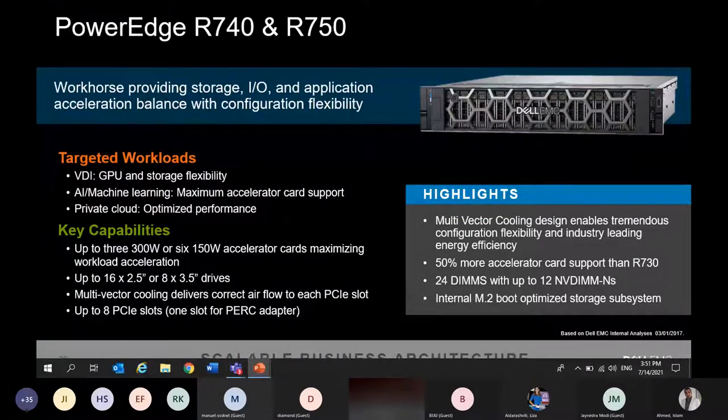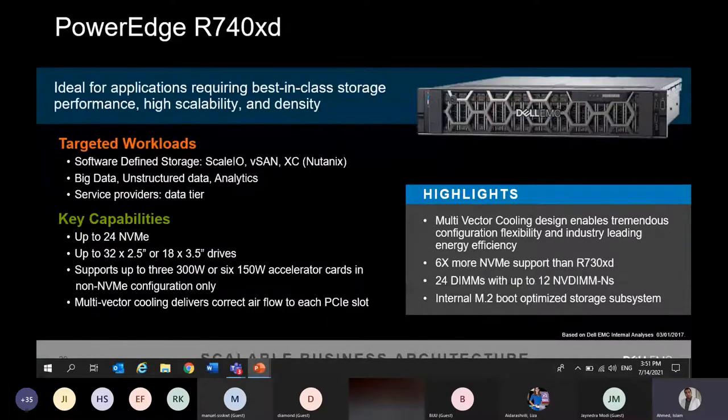The 740 and 750 come with 16 hard drives of 2.5 inch or 8 hard drives of 3.5 inch. That means more than around 200 terabytes on the same server. Of course, we have the 740 XD, which even comes with more space for hard drives. It can accommodate 18 hard drives of 3.5, and it has the same capabilities as the 740 with more hard drive space. There is also the 740 XD2, but I don't have a slide for it right now. It can even provide more than 24 3.5 hard drives.